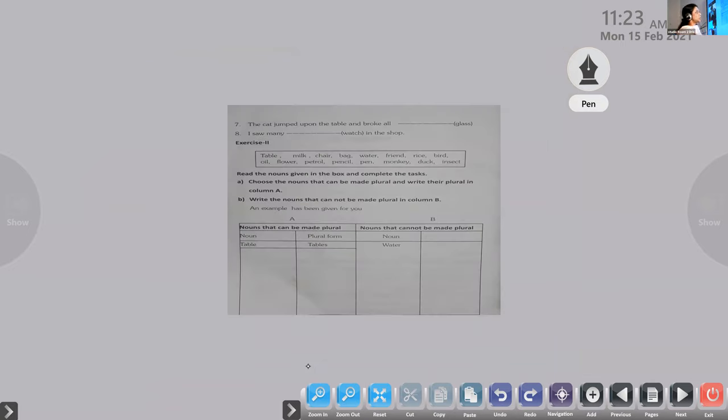So we have two more sentences there. Who's going to do that? Dia, come on, Dia. The cat jumped upon the table and broke all. Come on, Dia, unmute it. And broke all. Are you there, Dia? Come on, my dear. The cat jumped upon the table and broke all.